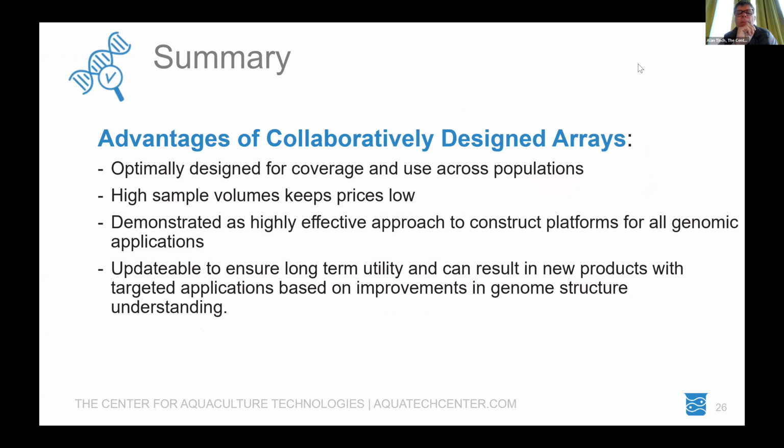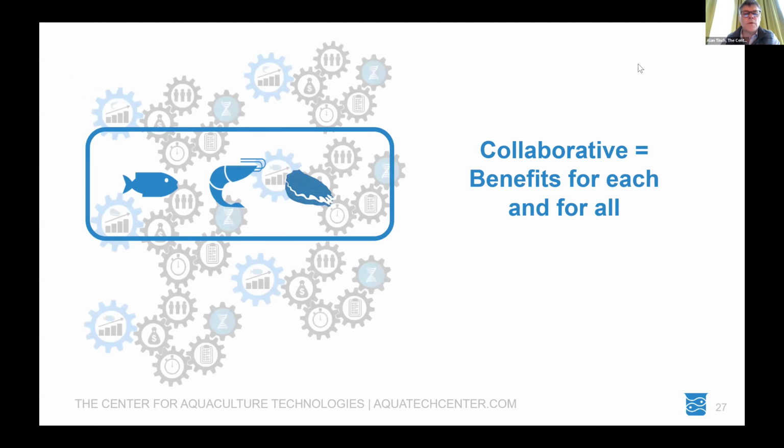It's designed for coverage within populations and for use across populations, because it's in general use across a large number of breeding programs, we can keep our prices relatively low. It's used in a number of different ways. It's used in different ways in which we use genomics to control breeding and inbreeding in populations, to manage the structure of breeding populations, and provide genomic information about selecting the animals, the shrimp, for good performance. And it gives us long-term use in terms of a platform that we will continue to develop and use for shrimp breeding as we move forward with different traits and different measurements that we're going to use for breeding.